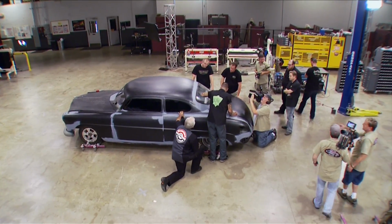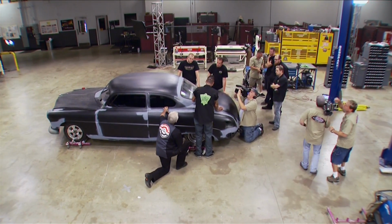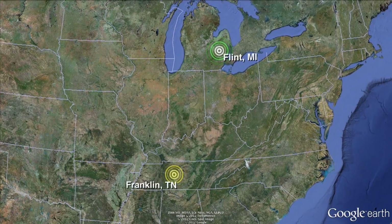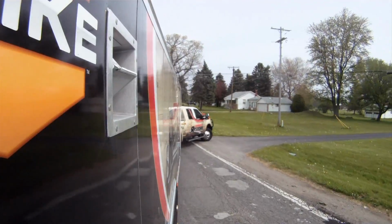The men are confident they made the right choice for a project. But did we choose the right viewer? I've been looking for a Hudson car for years. One way to find out: make the 600-mile drive due north to Flint, Michigan, and surprise him at home. That's his house up there.